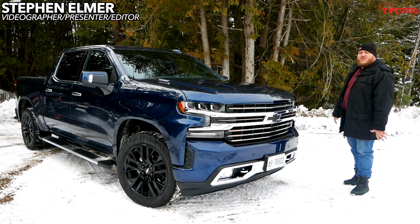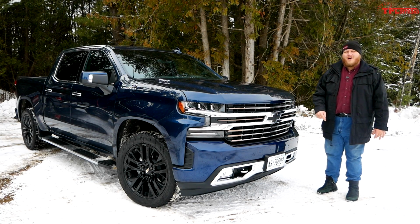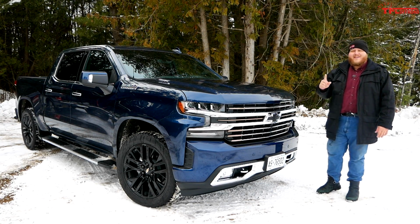Hey everybody, this is the Chevy Silverado High Country. It's a luxury truck, so no, in this video we're not going off-road. I want to talk about what's underneath the hood. Take a listen.